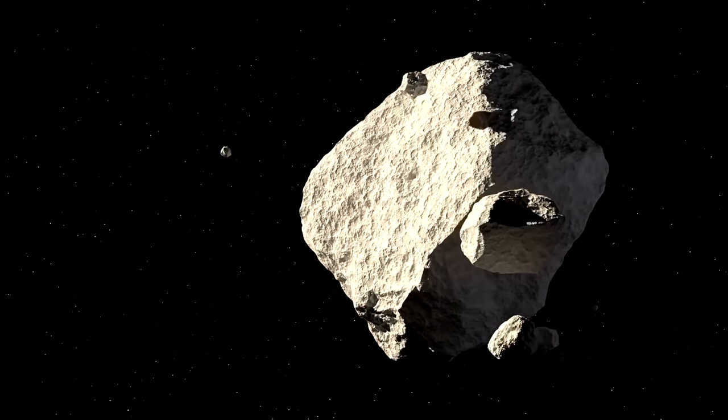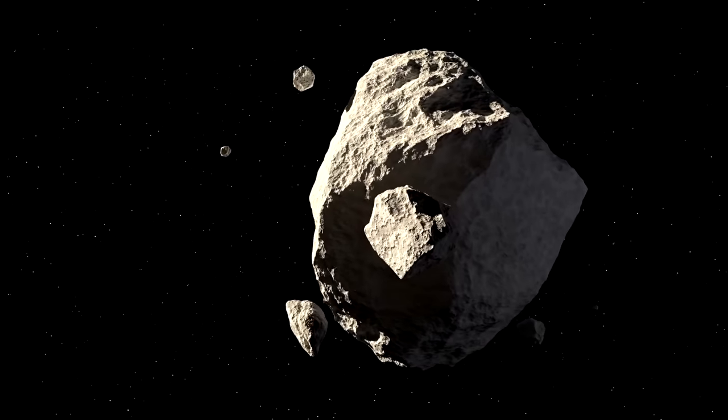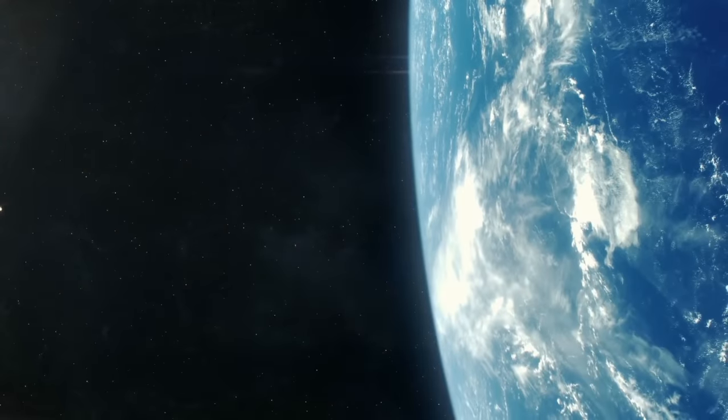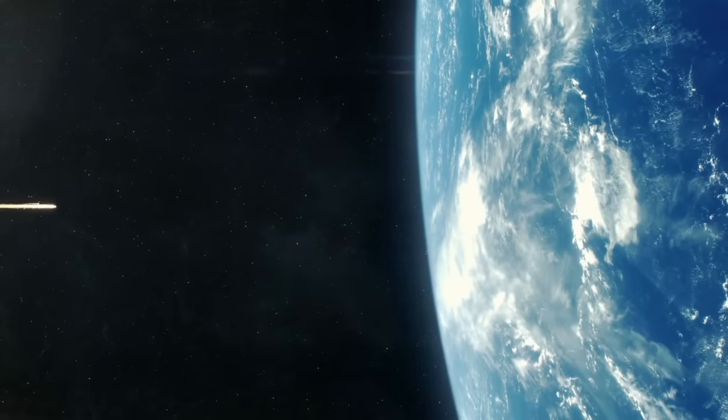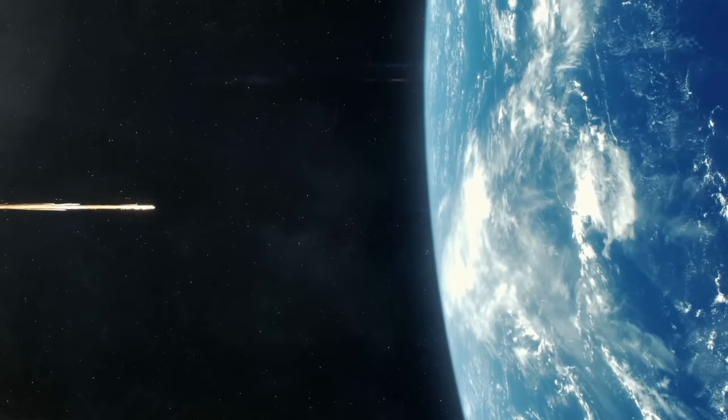NASA continued by saying the following. During its 2029 flyby, Apophis will become visible to the naked eye in the night sky over the southern hemisphere, and will look like a speck of light moving from east to west over Australia. It will be mid-morning on the US East Coast when Apophis is above Australia.